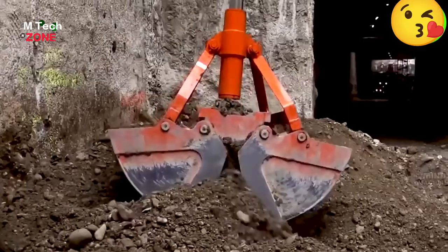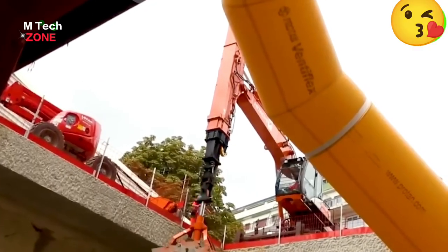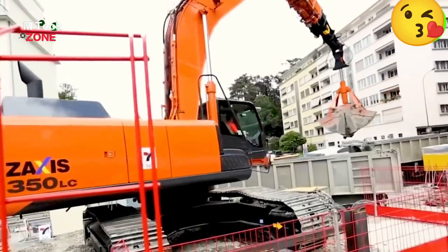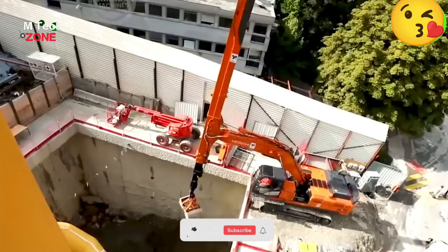Meet the Cheez EDX 350 LC5, designed for heavy-duty shore fortification maintenance and slope strengthening. It features a flow regeneration system for efficient reverse movements, and it boasts a weight of 34.7 tons.